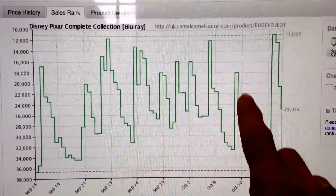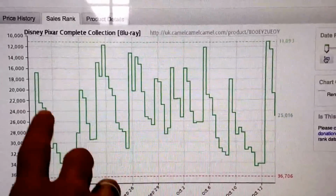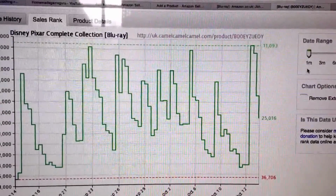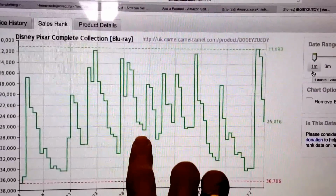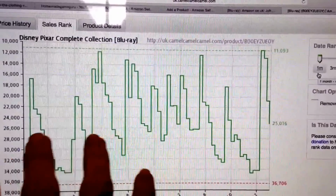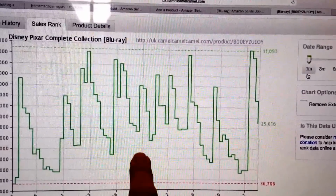So it's 1, 2, 3, 4, 5, 6, 7, 8, 9, 10, 11, 12, 13, 14, 15. So let's say 15 sales. So it's selling on average once every couple of days. So, you know, if you had yours listed and you were the best price, you're going to sell it within a couple of days. It's the likelihood. Based on that information, that's what I would glean from that.